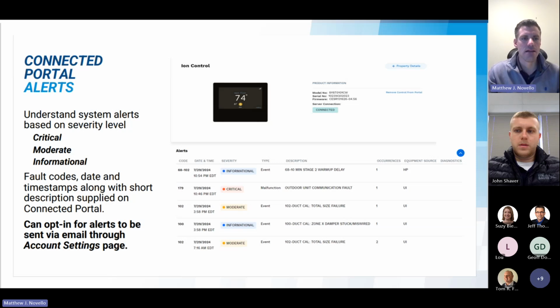Unique to the Ion Black, this is, I think, a really, really neat option. You'll be able to see fault codes and dates. These fault codes have 3 statuses: critical, moderate, and informational. You also have a dashboard of when these faults are occurring. You can opt in to have an email sent to you when one of these fault codes goes off. You can actually tie up to 2 email addresses to this. So if maybe you and your service manager want to get those fault codes emailed to you, pushed to you, you can. If you don't want to do that, as you log in and see that homeowner's system, these will come up just like you see on this picture. This is a live picture from that dashboard.